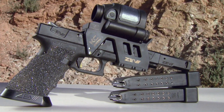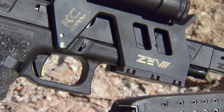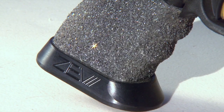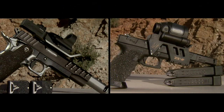Casey runs a Glock Model 34 in 9mm Major, built by ZevTech. His optic is a Trijicon SRS mounted up on a custom bracket he designed with the help of Zev. The grips are a silicon carbide composite, and he runs the Zev Fulcrum trigger. Two very different solutions to the open gun puzzle.